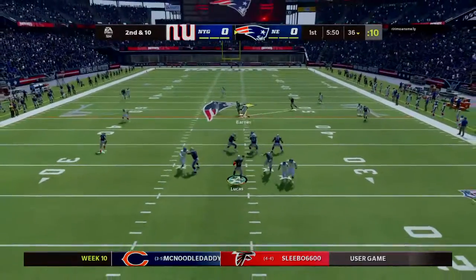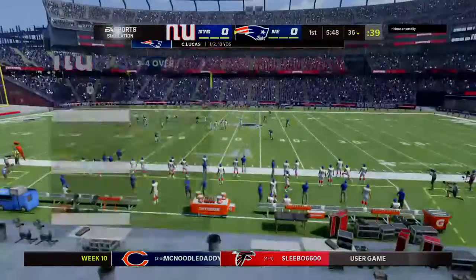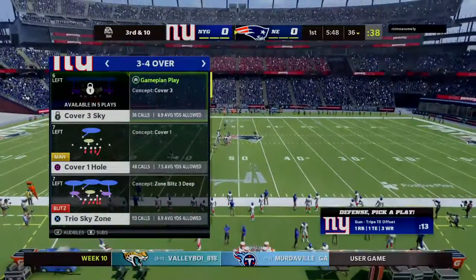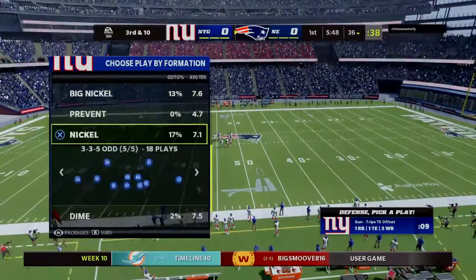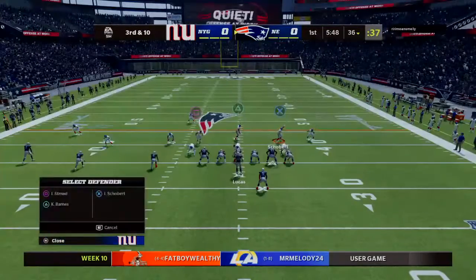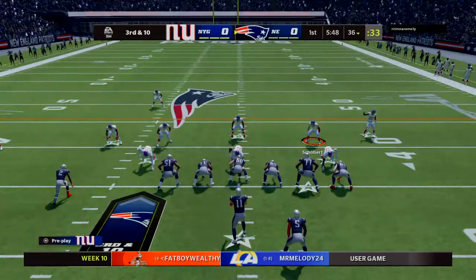Looking to throw. Lucas. And his throw's going to be incomplete. Well, they certainly did a nice job there, picking him up out of the backfield and then running stride for stride with him. That's good coverage, and it led to an incompletion. An incomplete pass on second down. That muddles things a little bit here. This is 3rd and 10.